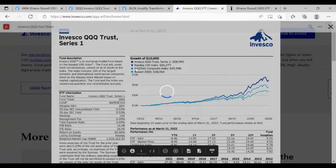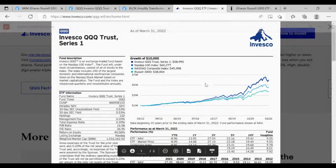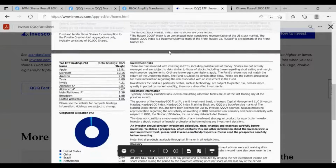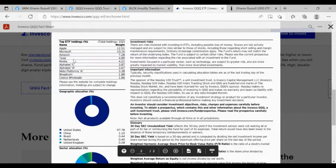Okay, here we go. So again, they put this summary here, and let's see if they have the holdings though. Oh, there we go. This is kind of a summary of the holdings. So this is their top, maybe top 10 holdings. They have a total of 102.